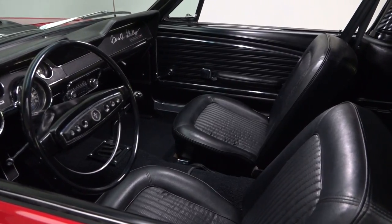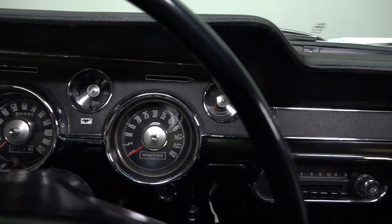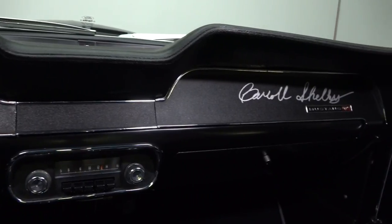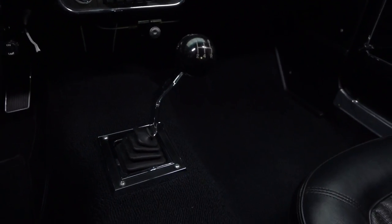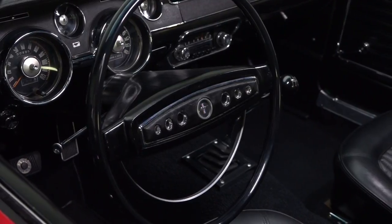Between the doors, a crisp interior mixes fresh black vinyl with miles of monochromatic trim. Top dead center, factory-style buckets span optional shoulder belts. A dual cowl dash hangs blue-lit gauges and a sprawling Carroll Shelby signature over a familiar Philco radio. At the floor, a simple Hurst shifter surfs a sea of fade-free carpet. And in front of the driver, a factory steering wheel laps a patriotic Mustang emblem.